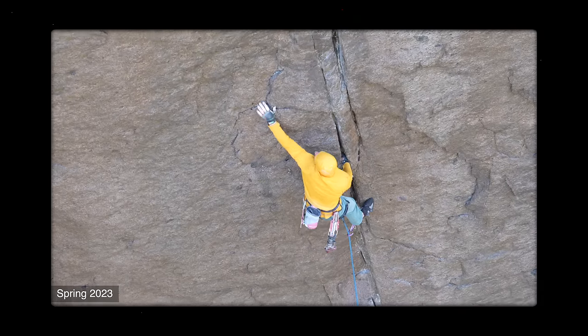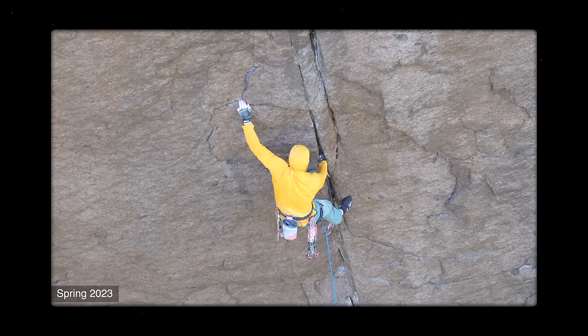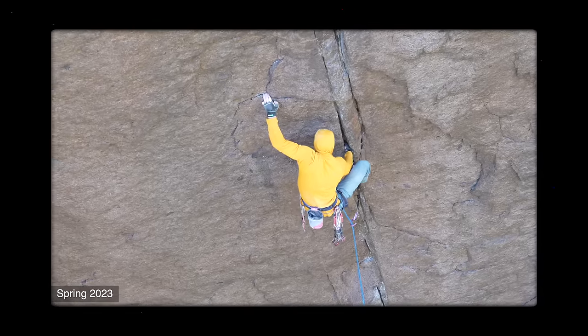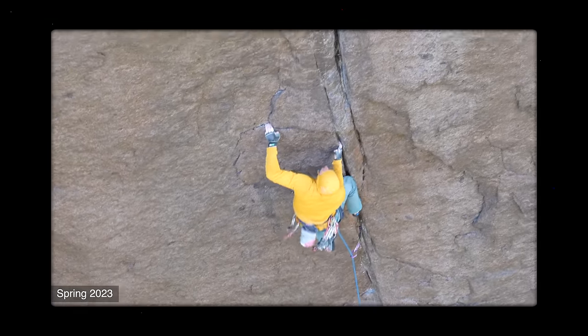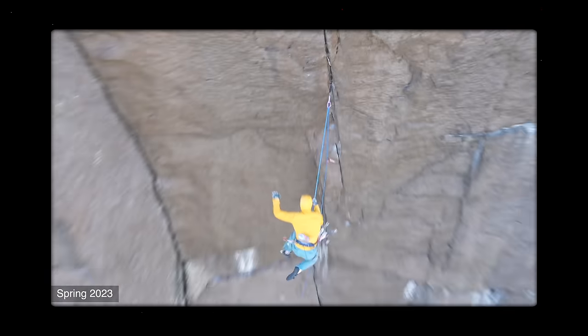Unfortunately though, the weather windows looked pretty bleak, and I was getting really doubtful if I would get some more redpoint opportunities. But like I always say, if you put the effort in and you keep showing up, then the reward will come at some point.